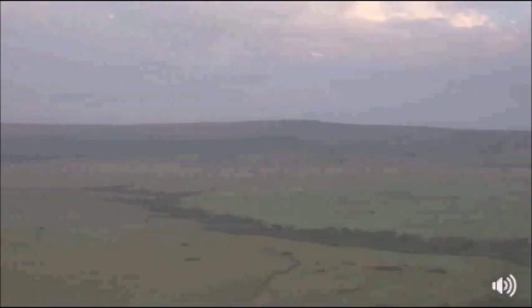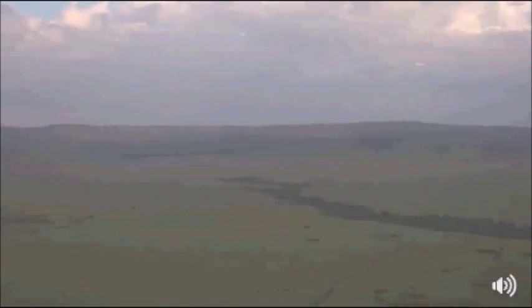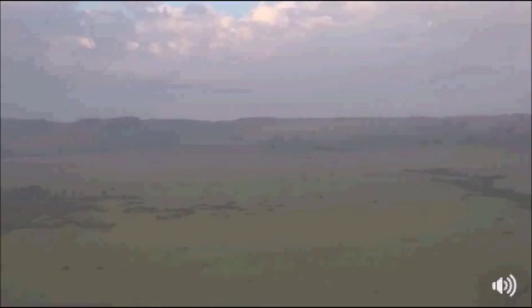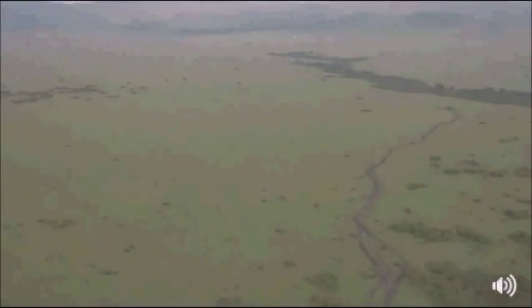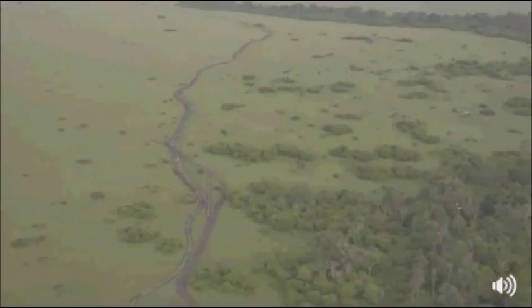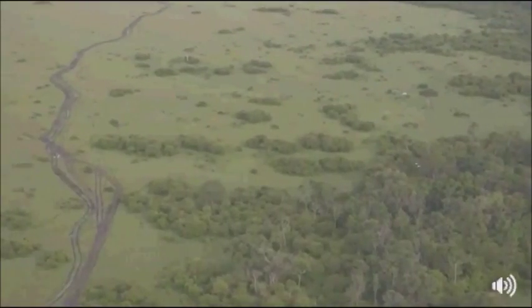Chris, you'd like to know how high do we think we are? Well, Chris, normally the hot air balloon can get to about 1,000 feet above the ground. I don't think we're that high at the moment. We're probably about 500 or 600 feet off the ground at the moment. So a beautiful bird's eye view over the area.